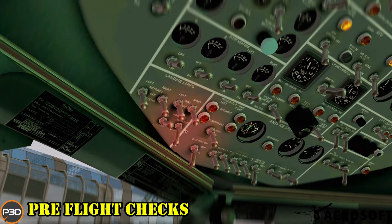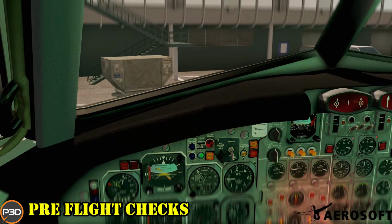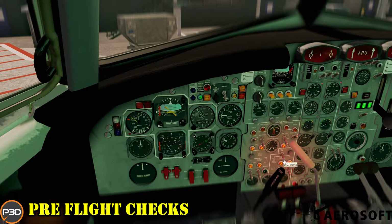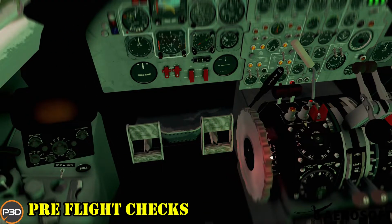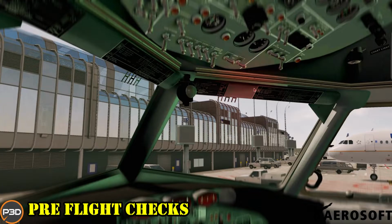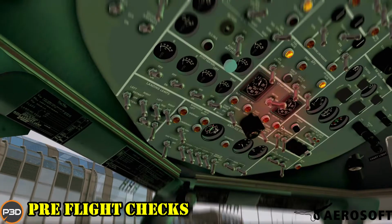Hydraulic quantity in green. Hydraulic quantity is in the green, yes, check. Beautiful. Hydraulic DC pump off. DC pump is off, check. Hydraulic pump engaged and auxiliary all on. Hydraulic engine pumps and auxiliary pumps are all on, check. Aileron and rudder check in centered. Navigation lights on. Navigation light is on, check.